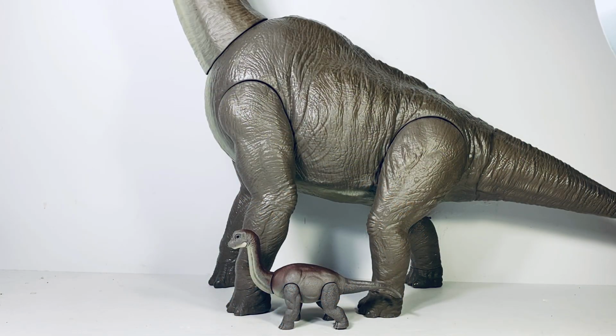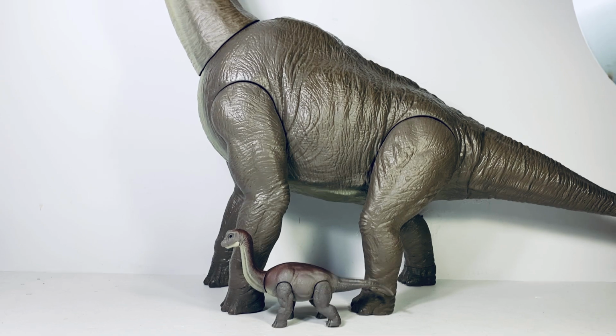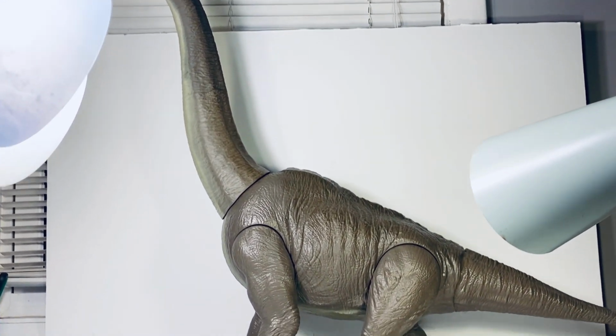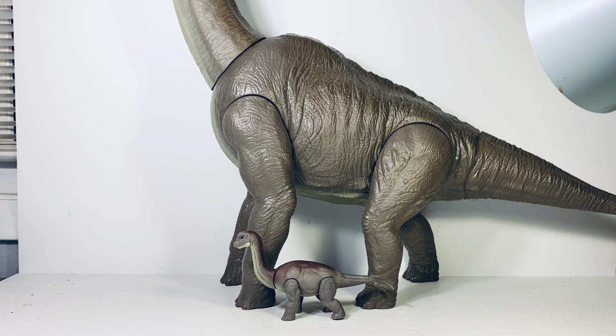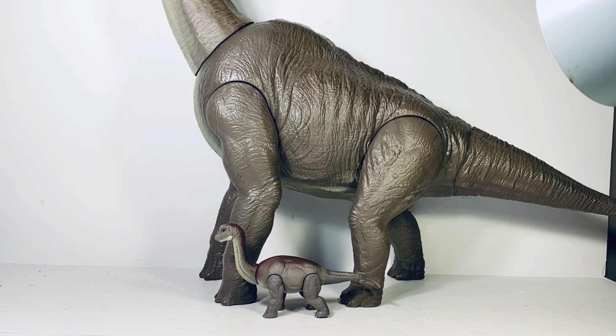And lastly, here it is with Big Mama Brach, the Legacy Collection Brachiosaurus. And you can see the Legacy Collection Brachiosaurus absolutely dwarfs this figure. Oh my god, I hated reviewing the Big Brachiosaurus. It's probably one of the harder reviews I had to do because the thing was just so stupid big. But it looks great with the baby. And like I said, I want to get more babies to go with this.